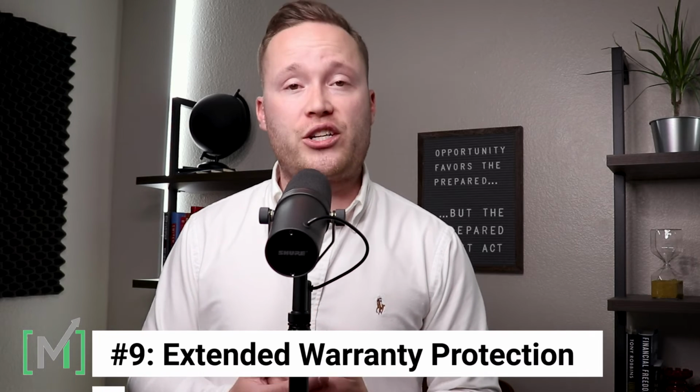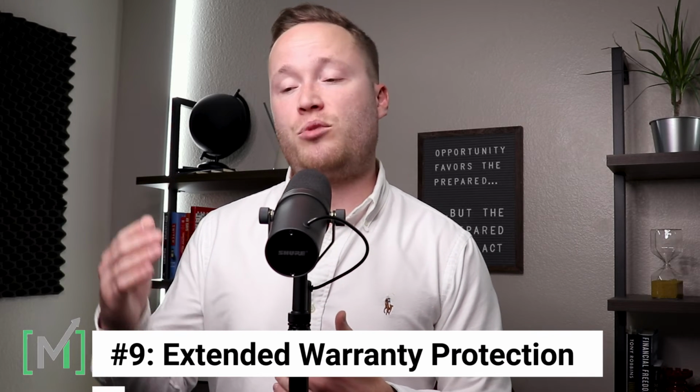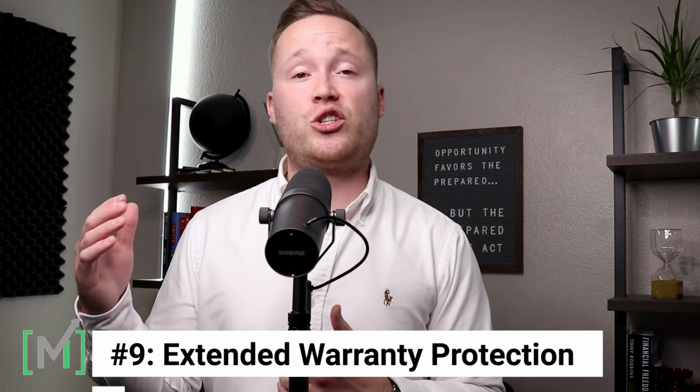So the ninth and final component to look at has to do with the extended warranty protection. And what this is, it is protection above and beyond your manufacturer's warranty on things like appliances, on things like electronics. And this allows you to have a product that you purchased on your credit card that has an extended warranty provided through the credit card agency in the event that you have a failure of some kind of component that would have been covered under the warranty otherwise.